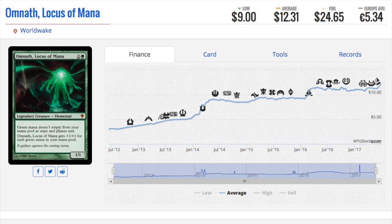Next, Omnath, Locus of Mana. I believe there's a reprint foil of this from the vault, but it's a very ugly foil. I do own it. And it is $12 now. In the past, it was also under $5. A lot of these cards we are going to look at have steadily increased in price. Now it is $12 again.